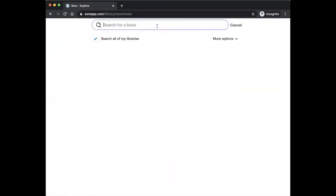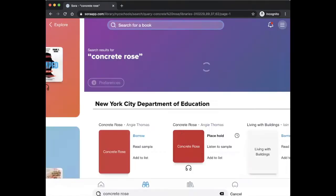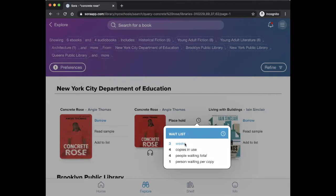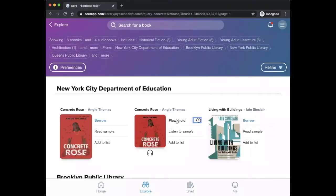If you want to search for a book, you can search by the name of the title. If I'm searching for Concrete Rose, the prequel to The Hate You Give, you can see that there is an ebook version as well as an audiobook version, which is indicated by these headphones. Right now, there's a hold on the audiobook version for about 3 weeks. There's 4 copies and 4 people are using them and 4 people are waiting. If you wanted to place a hold and be notified, you can click place hold. You can listen to a sample.